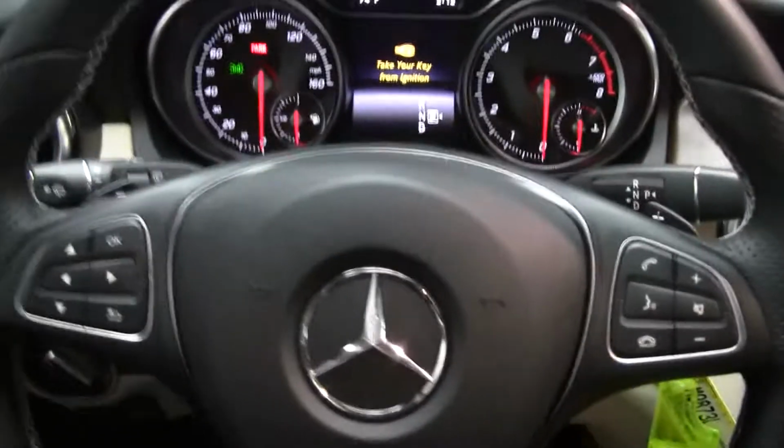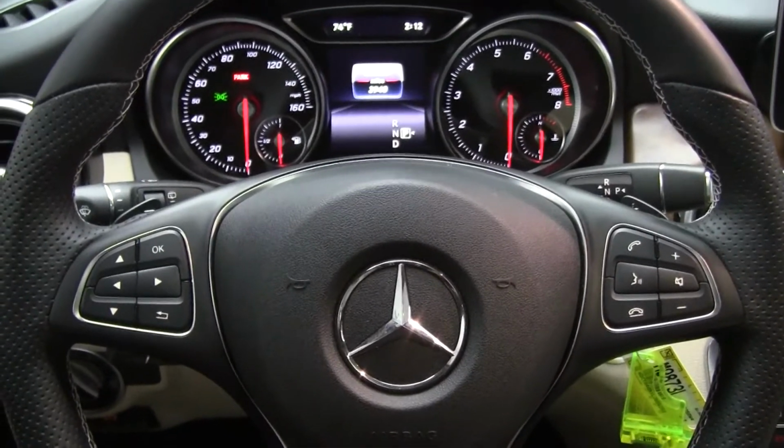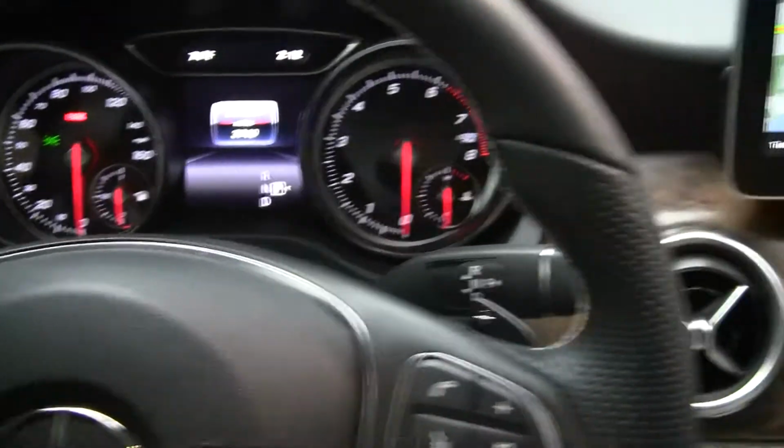Hopping in, we've got our steering wheel controls. This one does come with smartphone integration, which is going to give you Android Auto and Apple CarPlay. Paddle shifters for extra performance.